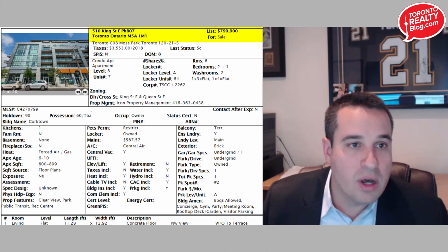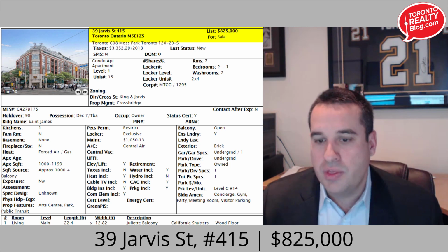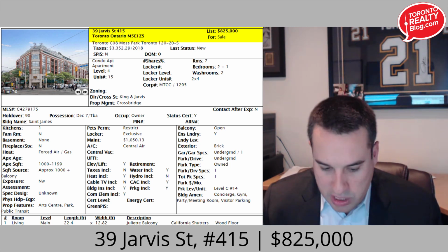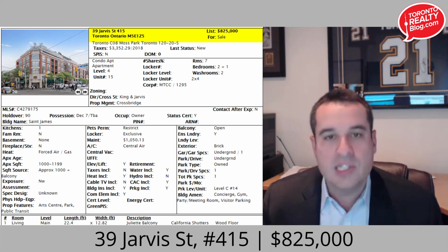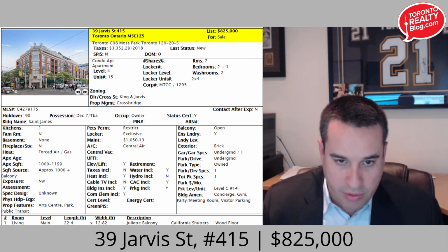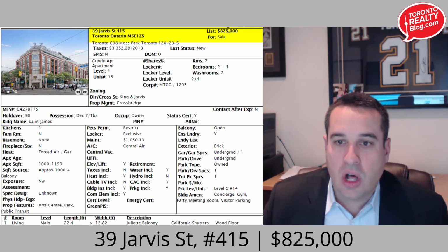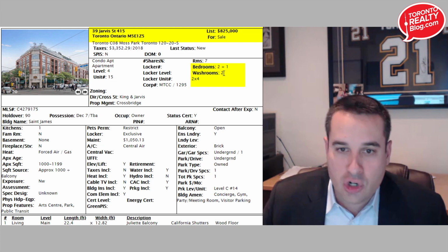Okay, so let's move on here to the last one, 39 Jarvis Unit 415. So this one gets really interesting. Guys, there's an issue at 39 Jarvis, and that is that the maintenance fees are high. Now, there's also an opportunity at 39 Jarvis. So let's start there. This is $825,000 for a 2-bed plus den, 2-bath.